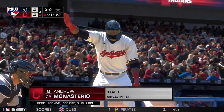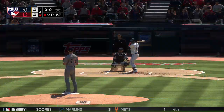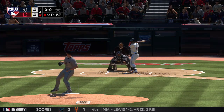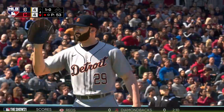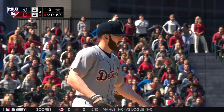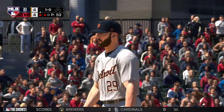In now for Cleveland, Andrew Monasterio. He collected a base hit his first time up. Now here it comes. The fastball here as he'll take a look at ball 1, 1-0. After watching that one go by and a ball being called, you could rest assured he knows he's not getting away with another one of those. I guarantee you he's going to be aggressive on this next pitch.